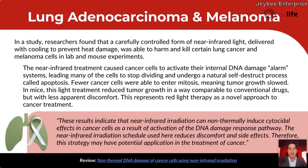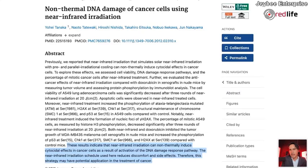response pathway. One of those enzymes is caspase-3, which is a death enzyme that's activated through light therapy. The near-infrared irradiation schedule used here reduces discomfort and side effects. Therefore, this strategy may have potential application in the treatment of cancer. And here's a clinical study here.